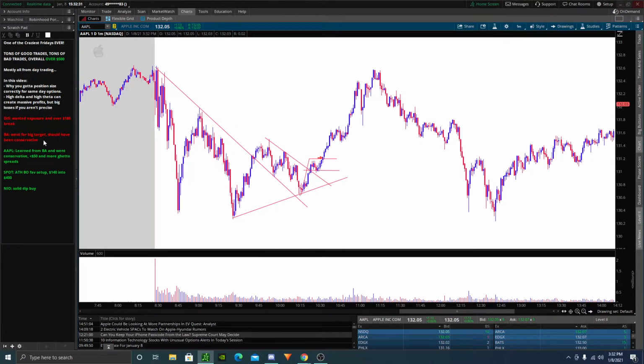And I learned from my Boeing trade that I don't expect Apple to break the high of the day. So I'm kind of peeling profits. I peeled off profits at 131.64. And we got this another good bull flag. I really should have added here, but I wanted to keep conservative after Disney and Boeing stopping out. And we got this nice good push up, and I went ahead and took my profits right at about 132.20 on the second piece of Apple.